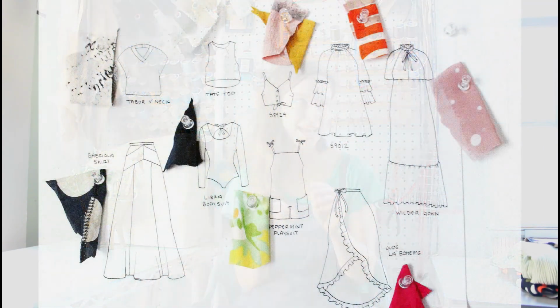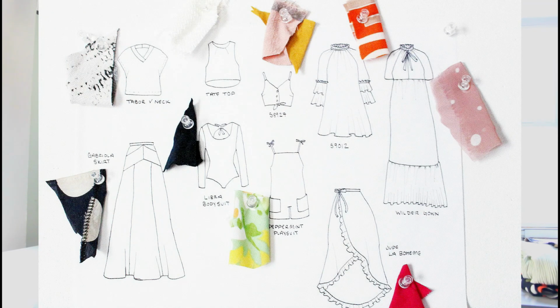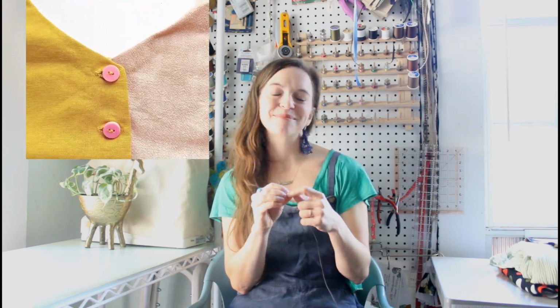Let's start with what I have made. I have made the Simplicity Mimichi crop top in the contrast fabric. I have a post coming for that soon. It turned out super, super cute. I think I did a sneak peek on my Instagram, but I am so happy with it. I didn't get a ton of wear out of it this summer, but I will for sure next summer.